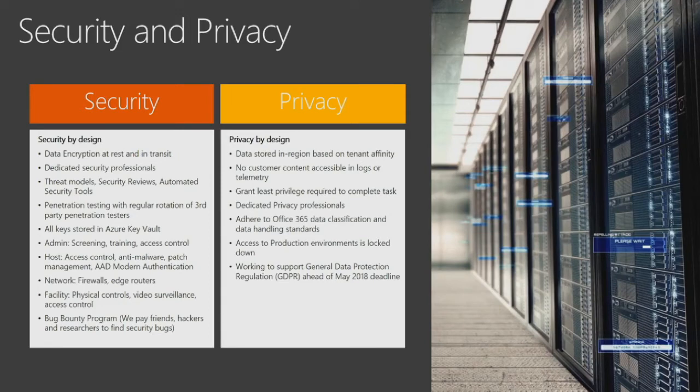Every time we have a feature, we pull together a threat model. We have security reviews with dedicated security folks in our organization. If we identify vulnerabilities, we log bugs and fix them, of course. And then we pay a rotating set of penetration testers. These are basically third-party, professional hackers that we pay to try to find vulnerabilities in our products. They're literally around the world, and again, we find bugs and fix them.